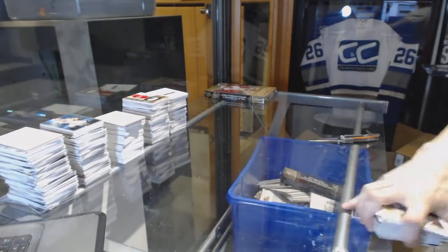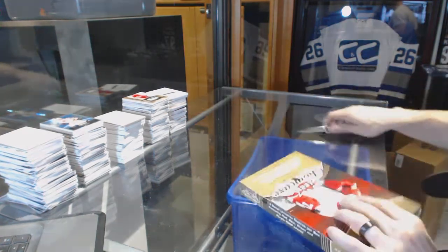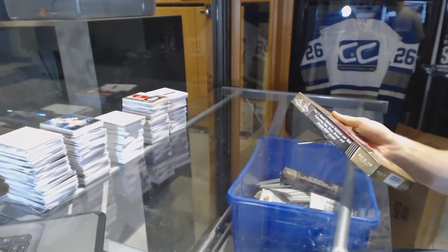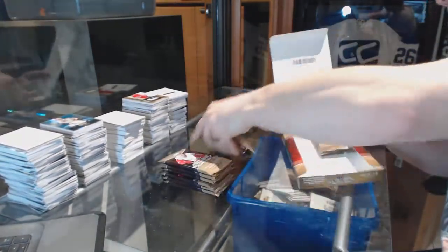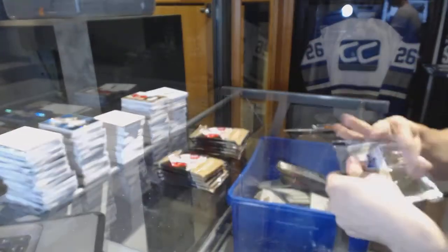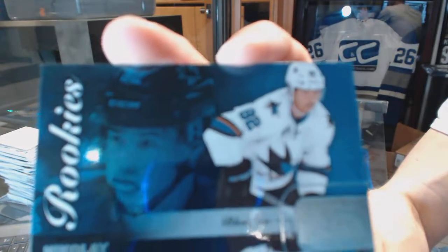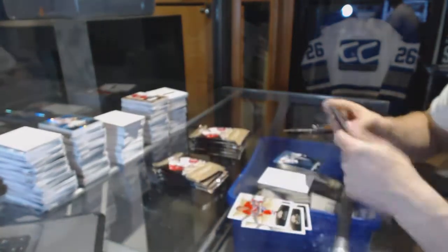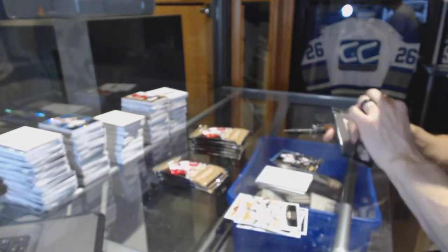All right, on to the final box of the Master Case. We've got a Flair Showcase Blue Ice, numbered to 199 for the San Jose Sharks, Nikolai Goldobin. Metal Universe for the Sharks, Joonas Donskoi.